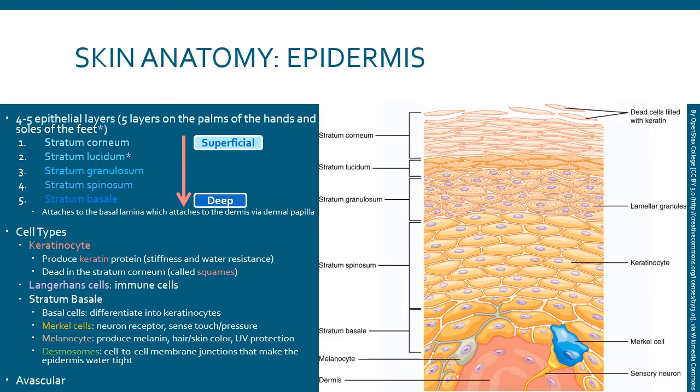There are many different types of cells within the epidermis. Keratinocytes are some of the most interesting. They produce the keratin protein, which helps keep your skin stiff and yet also water resistant. And most of the cells in the skin are keratinocytes. In the stratum basale, the keratinocytes are actively dividing, which is the only part of the epidermis that has actively dividing cells. But as they progress up towards the surface, they stop dividing, their structure changes, and by the time they get to the stratum corneum, they are in fact dead, which is why you're shedding dead skin cells from the surface of your skin all the time.